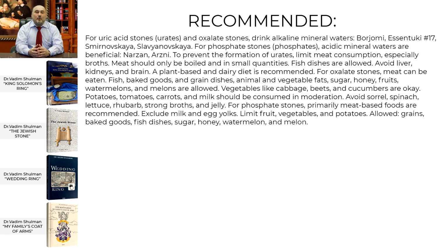For phosphate stones, primarily meat-based foods are recommended. Exclude milk and egg yolks. Limit fruit, vegetables, and potatoes. Allowed: grains, baked goods, fish dishes, sugar, honey, watermelon, and melon.